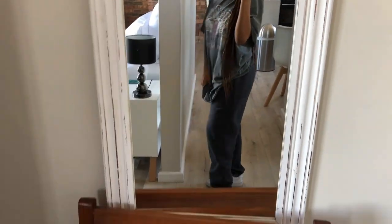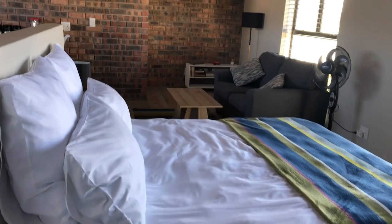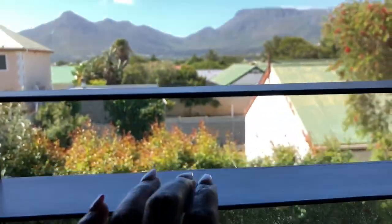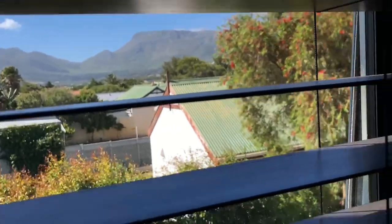And then this is my outfit of the day. And then that's the bed, okay? So as you guys can see, it's such a cozy place. It's like a bachelor pad sort of. And then they give us a fan. That is the view. Look at that view, guys. I love it, love it.